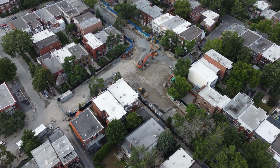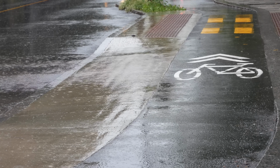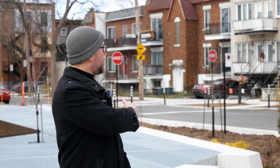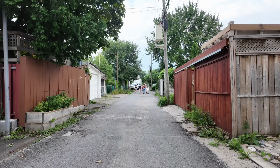There was a huge drainage problem in the area, so the surrounding buildings were getting flooded. Combined with that, there was the issue that cars were driving rather fast through the area. There's a school nearby, there's a park nearby, there's a lot of kids and families around that move through this area.